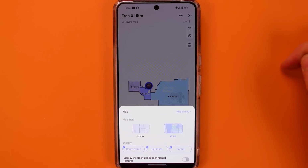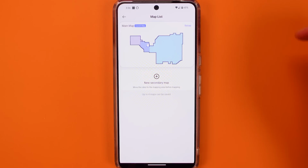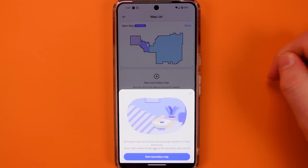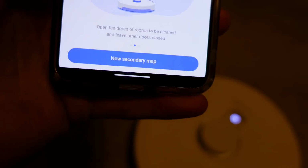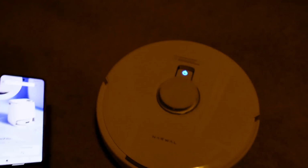But probably the biggest thing that's frustrated me with previous robot vacuums is when a device can't create separate maps for your different floors. You can't have a unit like this in your home that costs as much as these do, and then have it be unavailable to use on other floors.